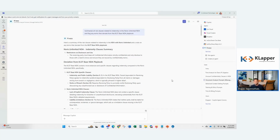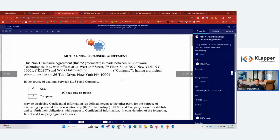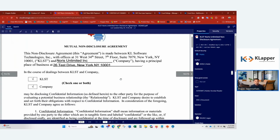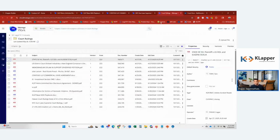For example, the first prompt I have here is to summarize all the risk clauses within an NDA for a specific matter, but I'm asking it to flag any specific terms that are a deviation from our playbook. Just to give you some context of what I'm talking about here, I have this NDA that I received from my client, Norris Unlimited, a fake client. And I'm asking Clappy to analyze this document. Remember, I trained this agent, Clappy, on all documents, all metadata, all security content within that folder, court rulings, in iManage. I showed you that before.